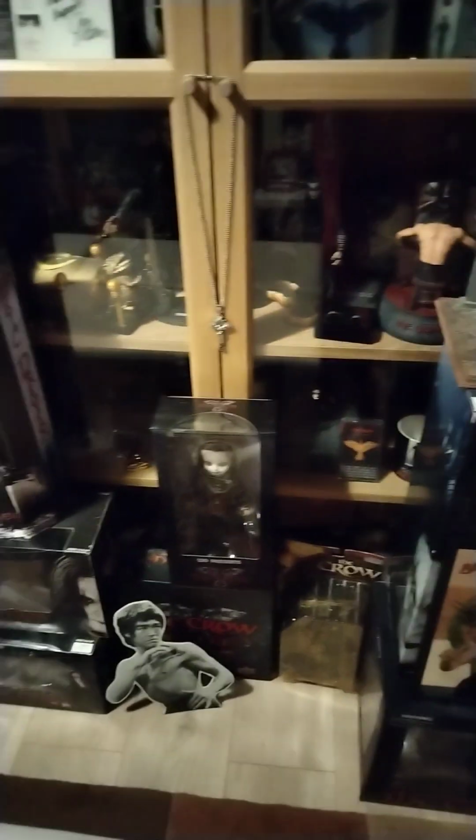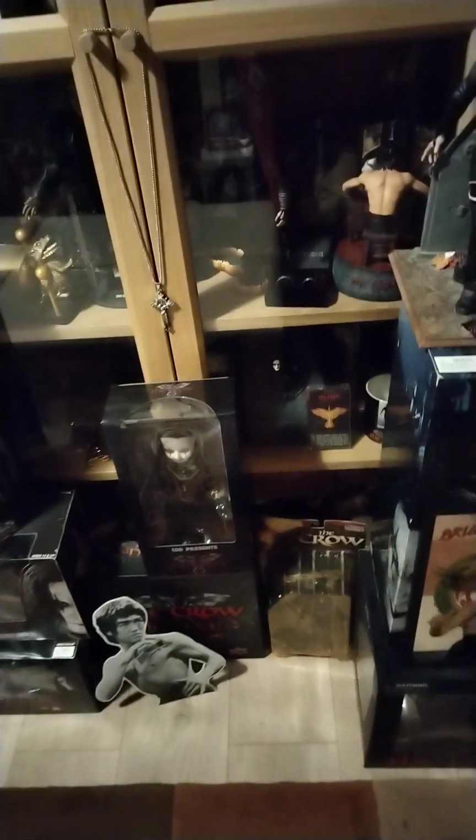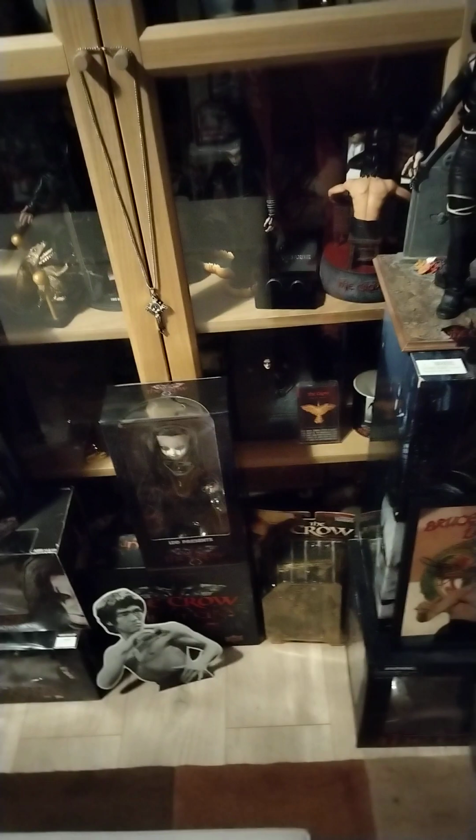But a lot of this is all the figure stuff. There's a little bit at the bottom on Bruce Lee. You can't really see it because it's all behind all the Brandon Lee stuff.